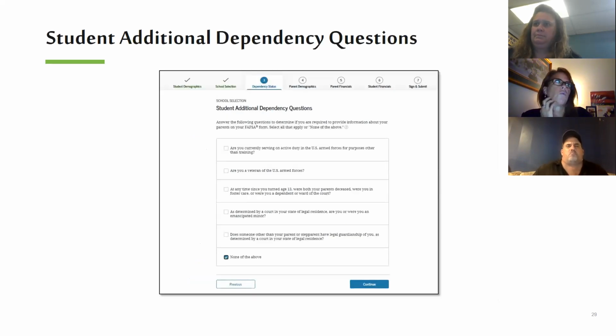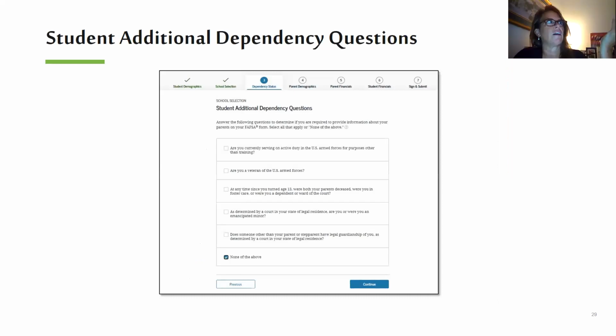So the feds want to know, does Tim have any legal dependents? Meaning, do they have any children? More than likely, they're going to say no. Here are the additional dependency questions. Are you currently serving in active duty? More than likely, they're going to say no. Are you a veteran of the armed forces? More than likely, they're going to say no. At the time you turned 13, were both your parents deceased or were you in foster care? More than likely, you would answer no to that as well. It wants to know if you're an emancipated minor, and there you'd have to have court paperwork.